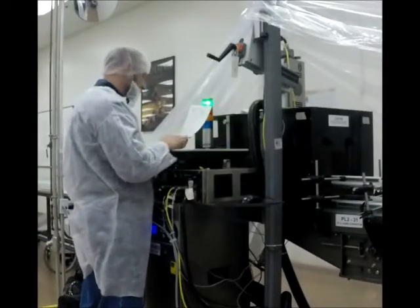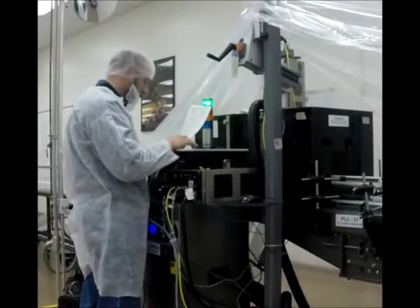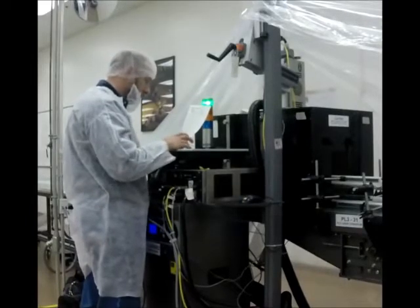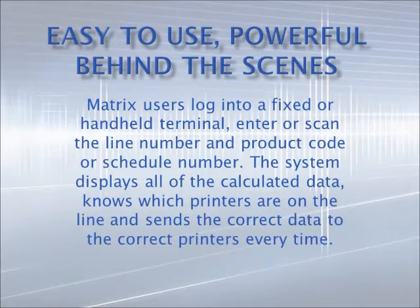The Matrix system eliminates these manual steps and prints the data to all coders directly from data imported from other systems, such as SAP, or from our database, which is managed by quality or operations managers. The Matrix system is powerful and configurable, yet its greatest asset is the simplicity of the user interface.